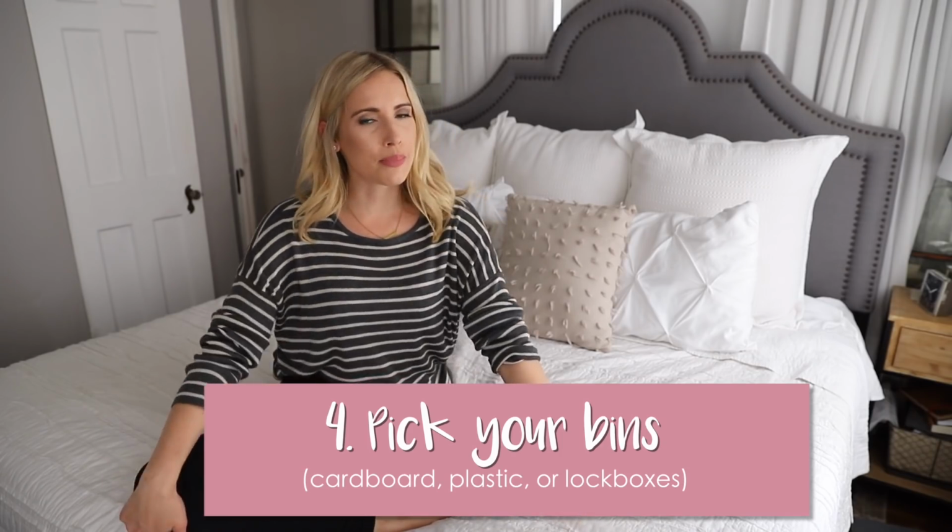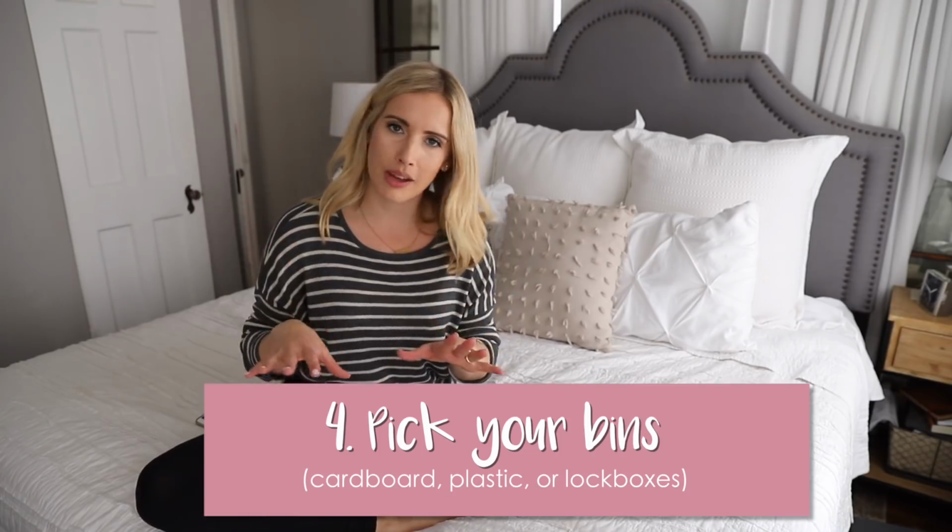Okay, number 4, pick your bins. If you guys have zero budget, don't worry. You can use something like an Amazon box or a shoe box or something like that. I don't highly recommend that option, but if you really cannot do any plastic bins, then totally fine. You guys can still make this apply for your spaces.